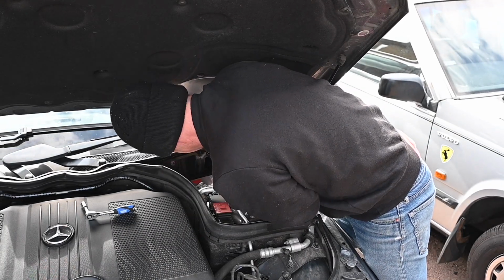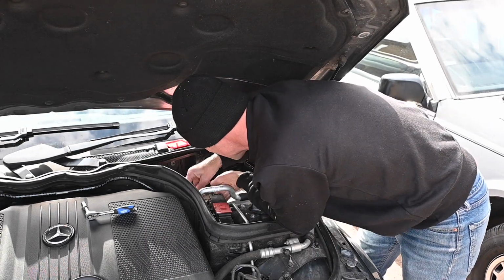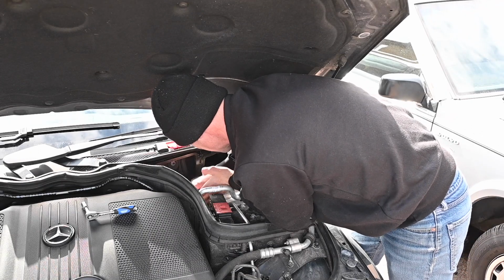And this battery isn't exactly light. You need a second person to hold the wires out of the way, because there's some delicate looking electronics on the end of this.